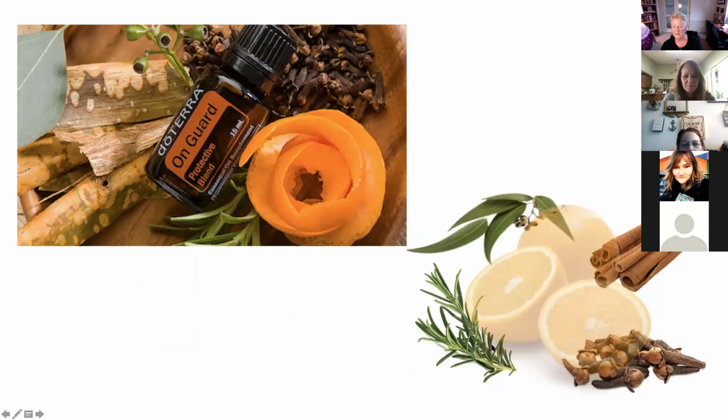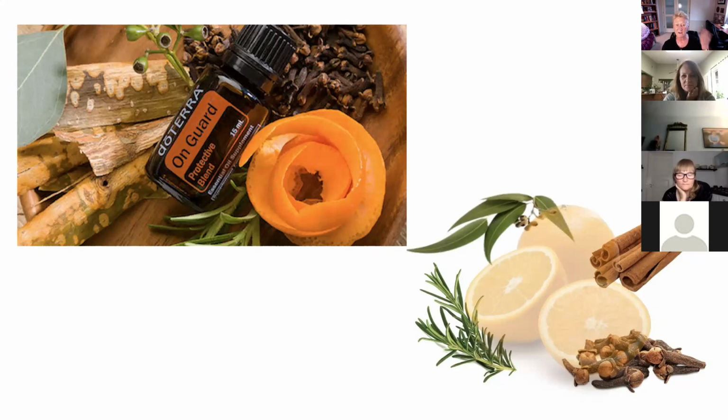So On Guard is so amazing because it has these ingredients in it. Probably the two with the highest antioxidant are the cinnamon and clove. And then there's rosemary, eucalyptus, and wild orange. So this makes the perfect protective blend. And it can be used in something as simple as a shot glass with a couple drops of On Guard and lemon and maybe one drop of oregano. You can also add frankincense or melissa. You just gargle it and you can swallow it. So that would be one way to use it internally.